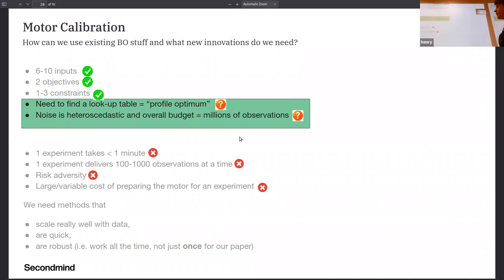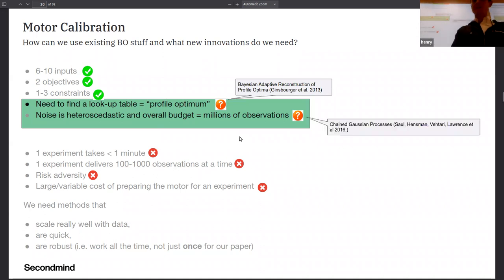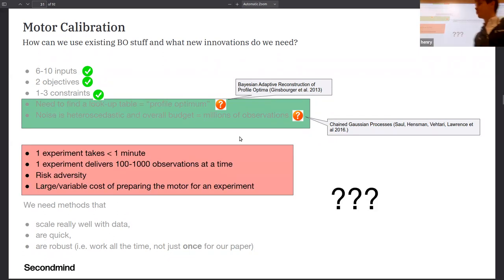So I'm going to focus on these two bits for now. As I said, we wanted to solve this problem. We found some papers that promised they could solve it. This latter one is one of Neil's. But it turns out in practice they're perhaps not exactly what we wanted. So I'm going to go through how we adapted these ideas to get them to work for our problem, and then some exciting new bits of work that we did to solve these problems as well.